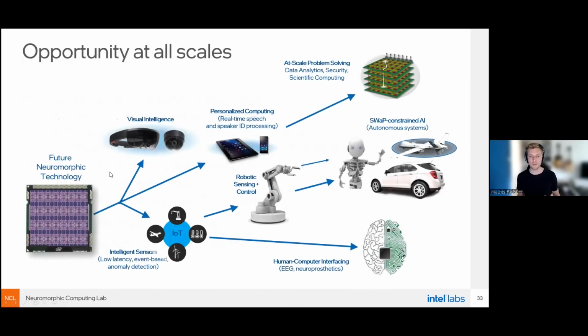I've only talked about one arm where DFT matches very well with autonomous robotics and these size, weight, and power constrained autonomous systems. But there are other avenues where we could apply neuromorphic technology, and we have other people looking into other areas: human-computer interfacing for neuroprosthetics, visual intelligence. You can do things like speech processing very well on neuromorphic hardware, and then also very large-scale data center applications where you want to do data analysis and scientific computing using neuromorphic hardware.